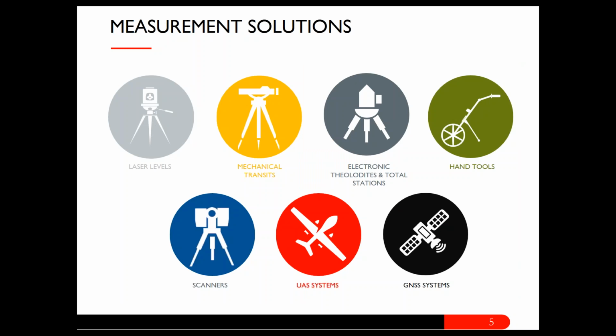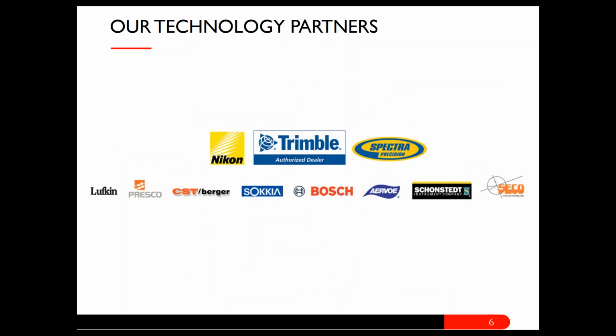We handle a wide array of equipment, from laser levels and mechanical transits on the construction side to surveying geospatial items, as well as GPS, UAS systems, and scanners, both of the terrestrial and mobile solutions. This here is just a list of some of our partners. Obviously, Trimble is one of our deepest partners, but we also work with Spectra and Sokkia, as well as Schonstedt and many others.